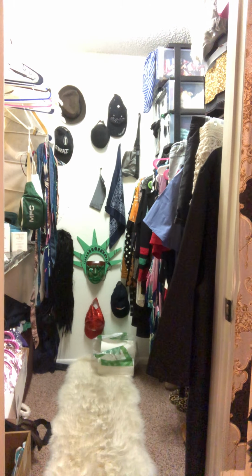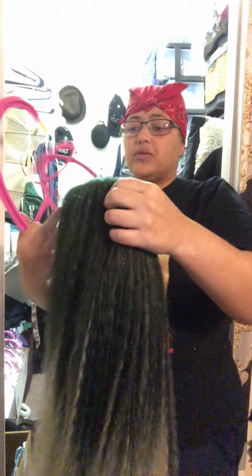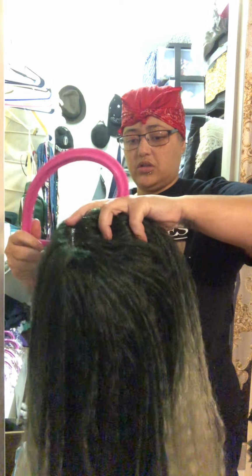So I have my mask and my fanny pack right there. I'm gonna get one of my wigs. Let's grab a wig. Let's do our green and blonde wig. Super cute. Super de duper cute. I'm trying to figure out how I want to put her on here.